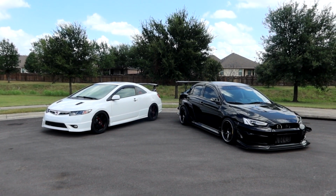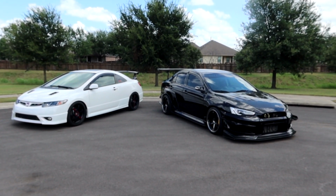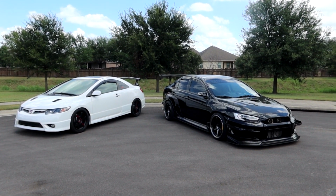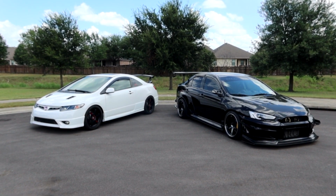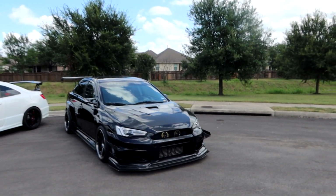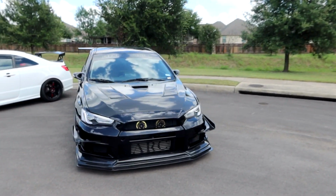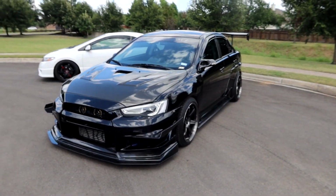And if you guys are watching this video, you might be wondering what the comparison between these two cars is. I would like to think both these cars make a pretty good first fun car. So let's go ahead and start with this car first. This car obviously is by no means stock. It is far from stock, and this car is turbocharged.